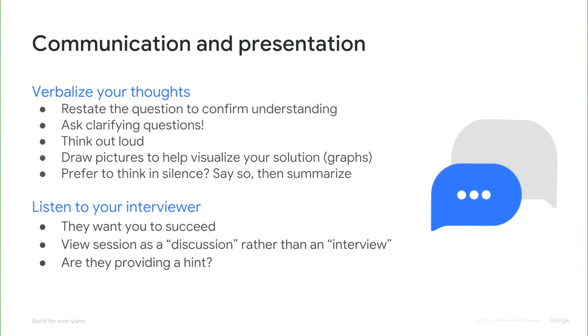So another huge thing in interviews is your communication and presentation. Verbalizing your thoughts in interviews is so important and something that's very different than the coding you're going to have done in university or for classes, where you can just go off, find a solution, and then get graded separately on that. The point of Google giving you an interviewer is so that you can actually interact and they can hear you verbalize your thoughts rather than us just watching a recording or just having you off on your own.